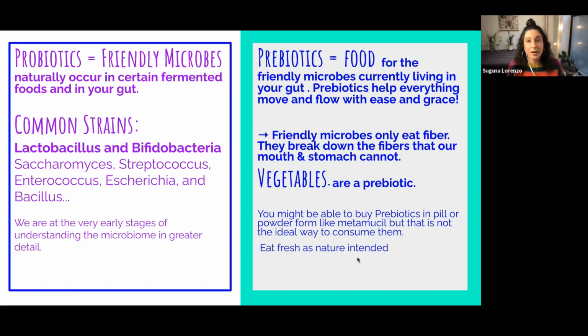when we talk about gut health, I'm sure a lot of you already know about probiotics. And just for those of you who don't, a quick review: probiotics are the friendly microbes that naturally occur in certain fermented foods and in your gut. Common strains are lactobacillus and bifidobacteria. But again, like I said before, we're just at the tip of the iceberg when it comes to really understanding which bacteria are good and how they really function.